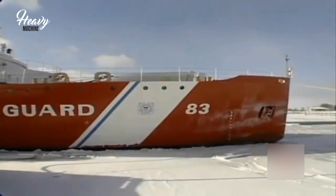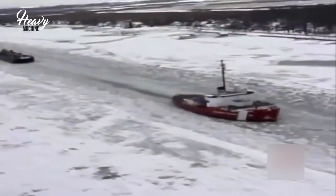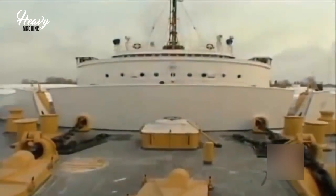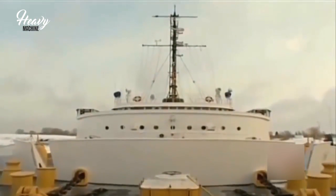With her reinforced hull, spoon-shaped bow, and mighty 10,000 horsepower diesel-electric engines, the Mackinac has been designed for one purpose: ice-breaking.